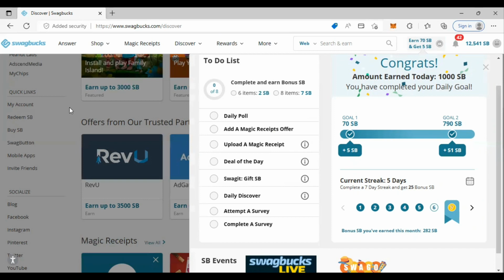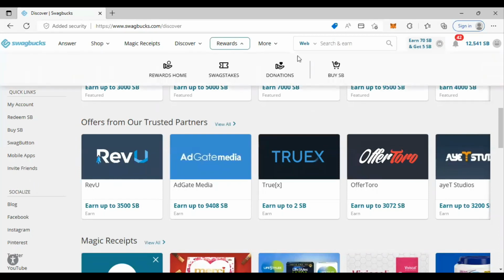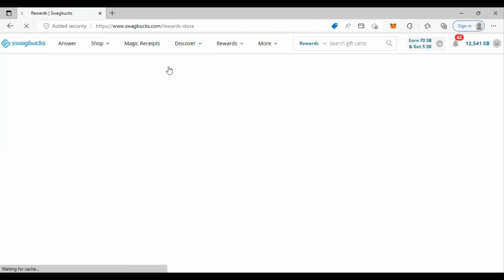I would say every day, just go here and do a few things, just at least get the first bonus and get you an extra few cents or whatever on that. But now my favorite part is cashing out. So like I mentioned, I'm going to probably cash out $125 today.